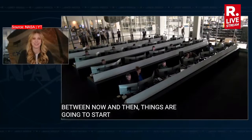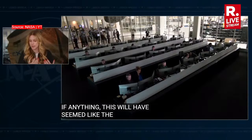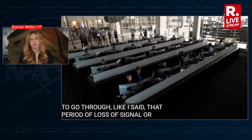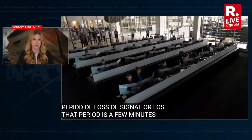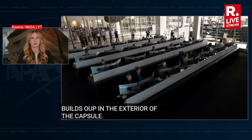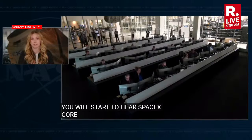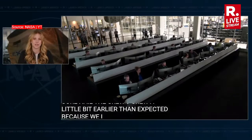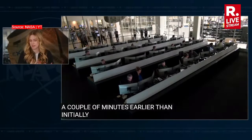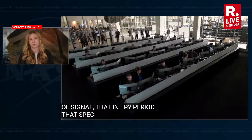Between now and then, things are going to start moving quite quickly. In fact, if anything, this will have seemed like the slower part of the reentry phase. We're going to go through, like I said, that period of loss of signal or LOS. That period is a few minutes long where we are unable to communicate or command the capsule due to the plasma that builds up on the exterior of the capsule. That period, like I said, lasts for a couple minutes. You will start to hear SpaceX Core hail the Crew 9 crew a little bit earlier than expected because we, in the past, have actually regained communications a couple minutes earlier than initially anticipated. So we'll go through that period of loss of signal, that entry period, that specifically when the Dragon spacecraft is re-entering through the atmosphere.